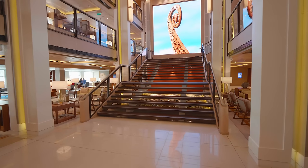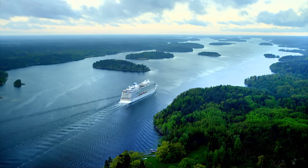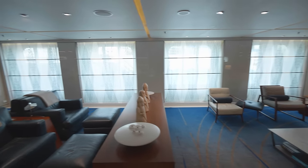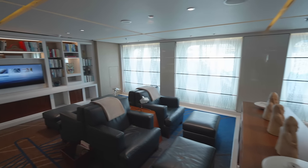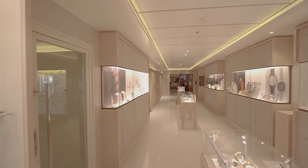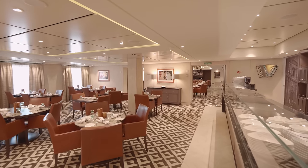So what did we think about the Viking Star? We were absolutely blown away by the elegance and sophistication of this ship. We really loved the thoughtful touches around the ship and how comfortable and welcoming she was. The food was outstanding in every aspect, and you'll be able to enjoy some of the best meals available at sea. The cabins are bright and incredibly spacious.